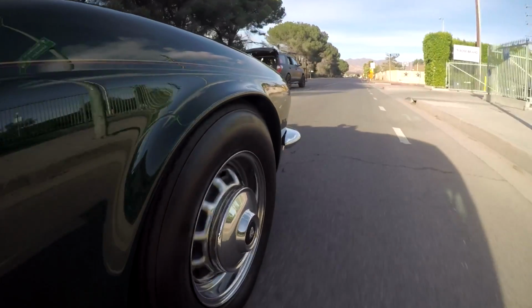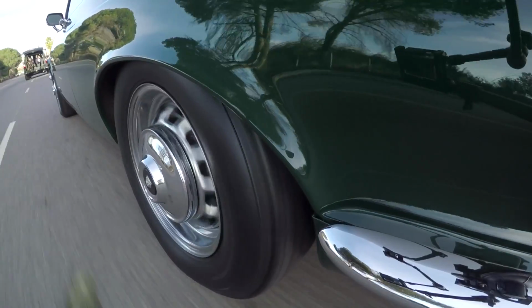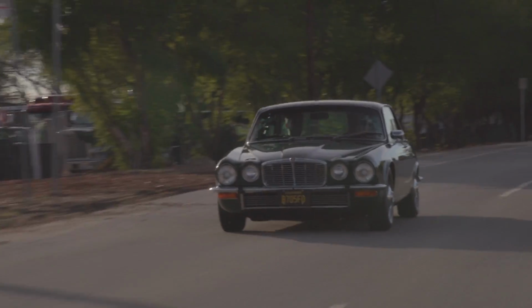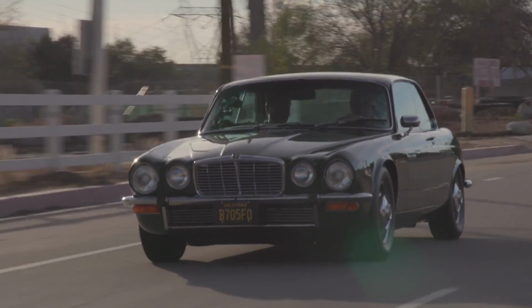Jag always gets a bad rap around this time, but mechanically, I think they're really dependable. It's just the electronics that go on them. Yeah, and Americans don't know how to take care of a car. A lot of people buy it thinking it's an American car, which just keeps running and running. It takes a bit more finesse. A lot of the older mechanics that know these cars inside and out are also retiring, so it's harder and harder to find someone to work on them.